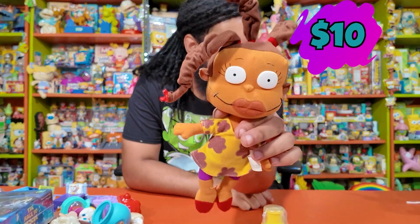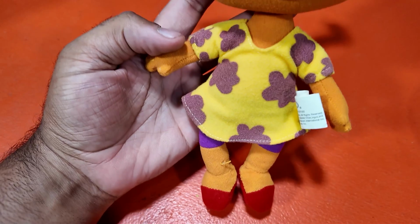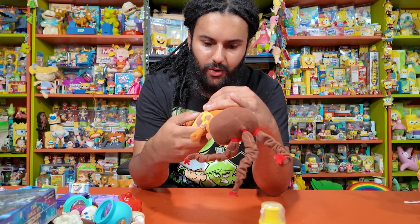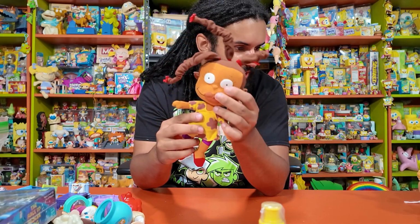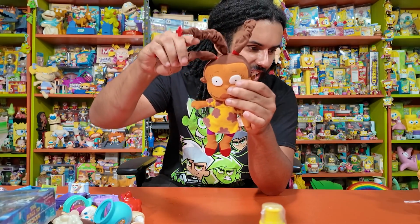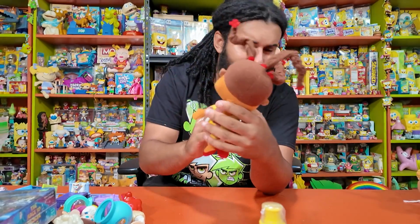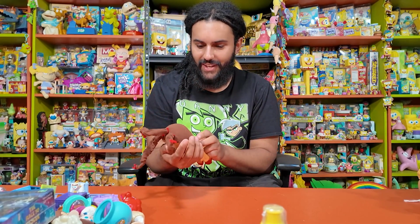We got Susie Carmichael here as well, a plush. And this one is probably Namco too. I wouldn't be surprised. Yeah, Namco 2000. So from Namco 2000, you got Susie there. I love that her hair is like kind of bendable, so you can kind of pose it however you want. But there we go. We got Susie. I don't have a lot of Susie items in general, so I love that.